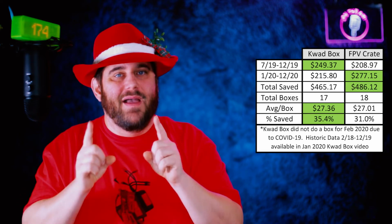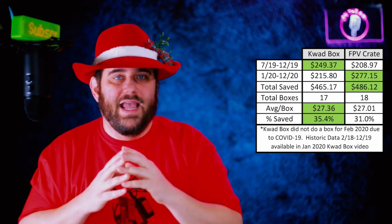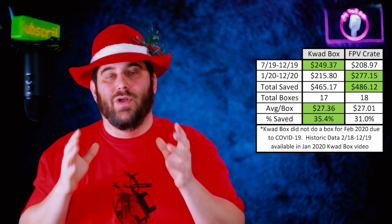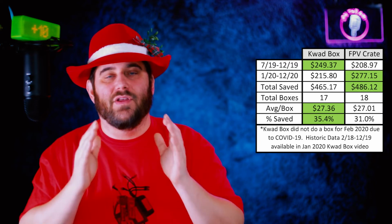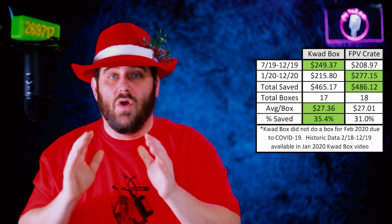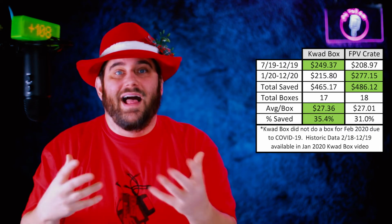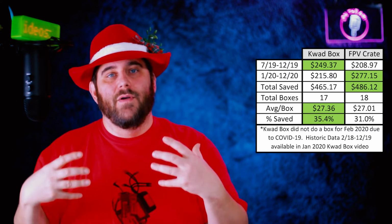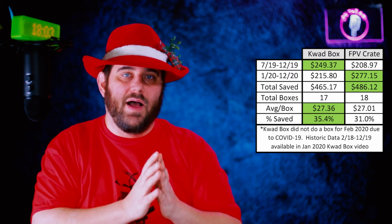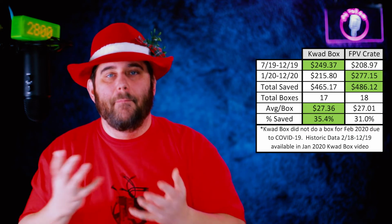The key thing to remember though is the next line down, which is the percentages. Quadbox gave 35% while FPV Crate gave 31%. So what does that mean? Well, it means you spend a little less on the Quadbox because it's cheaper. It's $10 cheaper than FPV Crate, so it costs you less, but you're getting about the same amount of value over what you pay for it. So it's a little bit better value percentage-wise for what you paid with Quadbox. However, overall, when you look at what you spent and what you got extra, they're about equal.